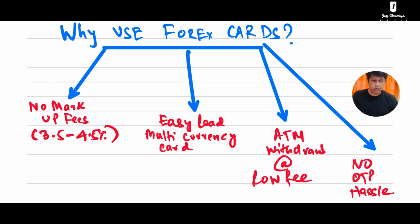Of course, you try and get cards which typically have a zero markup. Then you have easy uploading of various currencies with a click of a button, and typically a low fee for ATM withdrawal depending upon which card you are buying, and with the OTP you really don't have too much of a problem.